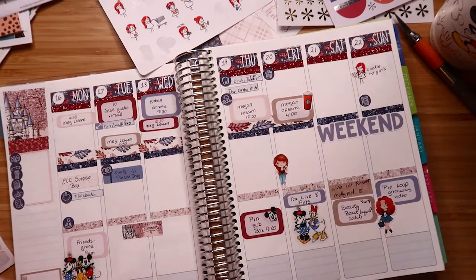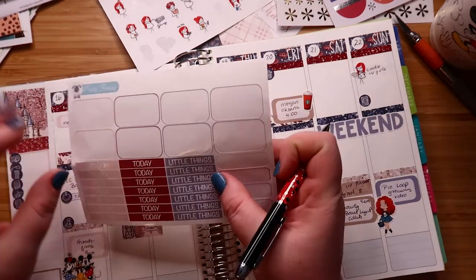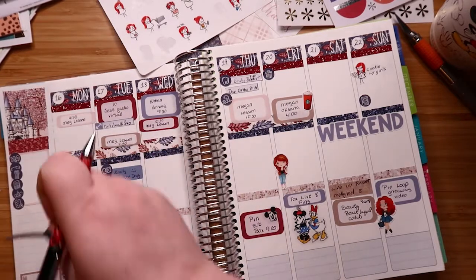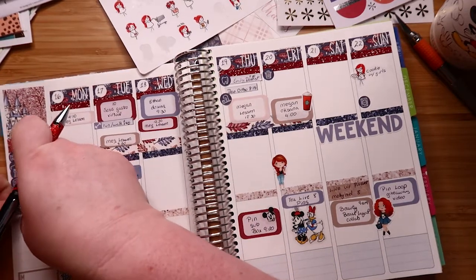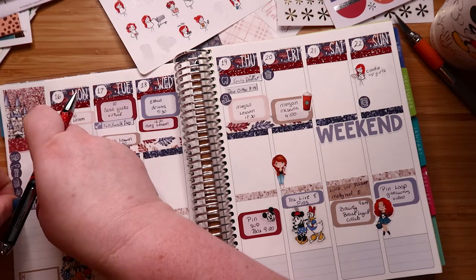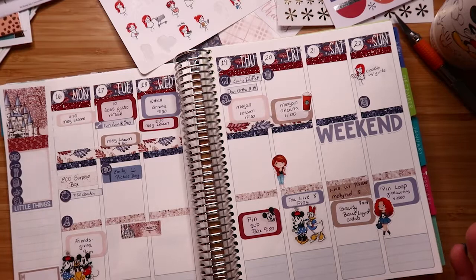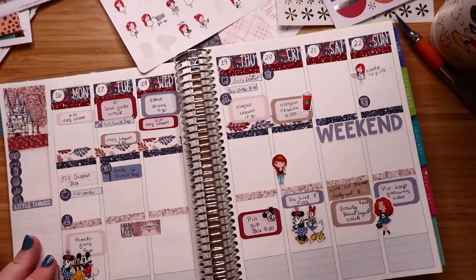Okay, I think that's pretty much everything. I am gonna add one more of these. I have all these little things, stickers, and I'm gonna put one of those over here. And then if things come up, I can add them over here. But other than that, oh, and I don't have a spend something down here, but that's okay.